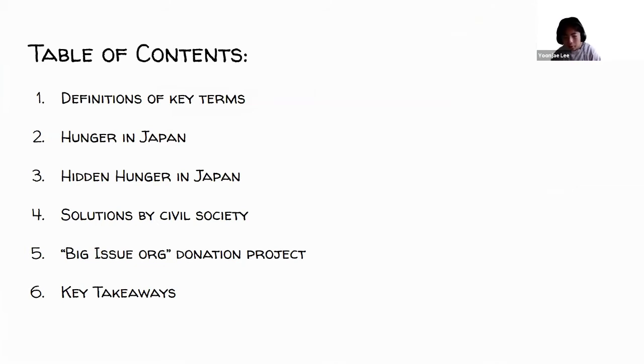Then I'll talk about solutions by civil society, not governmental solutions. And then I will talk about my donation projects I did at school. And then lastly, I'll give you some key takeaways.